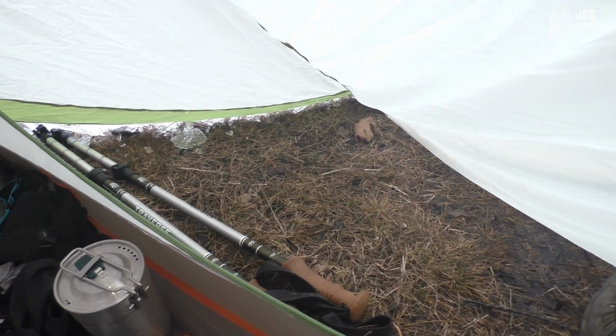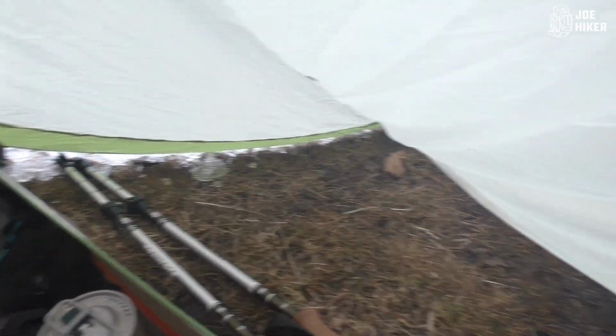Springer Mountain, roof of Georgia. I guess technically Blood Mountain would be the roof, if anybody's over there tonight, but if they're not, then I'm the highest man in Georgia right now. Just got up the second day.